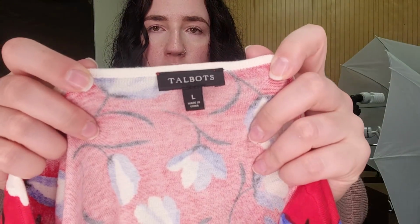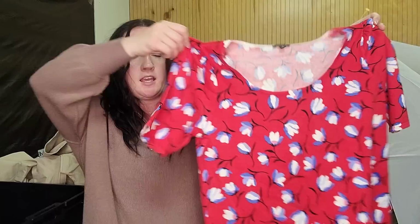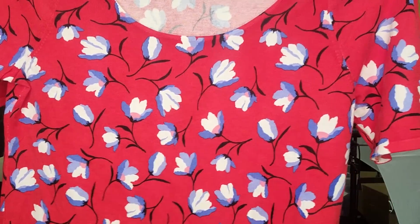This is another Talbots piece. This is just a size large, but again, with factor stacking, I thought this would do really well. This is a puff sleeve floral, very vibrant. Is that tulips? Are those tulips? I'm not sure. I think that's what they might have been going for. Maybe not. I got my flowers all wrong. But I'm gonna ask $25 for that. Most of these are $25 flips.